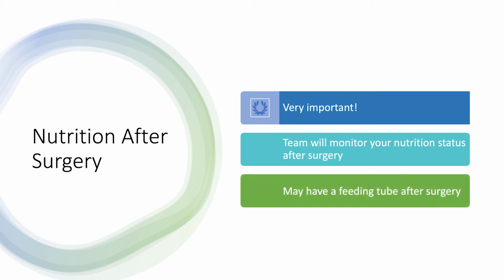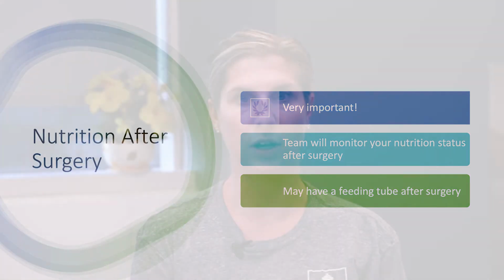There is a possibility that you may have to have a feeding tube to help provide more nutrition during your recovery. If you have a drain or two, the output of these drains is monitored until they are removed, either in the ICU or Blake 6.